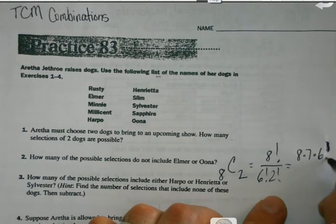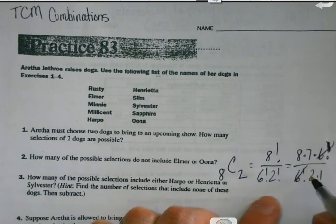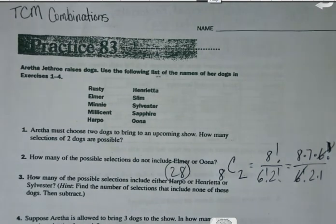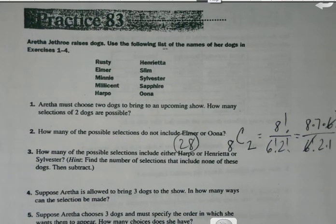That may be. So 56 divided by 2 is 28. Now 3 gets a little more complex, but that's why the hint's there. How many possible selections include either Harpo or Henrietta or Sylvester? Hint, find the number of selections that include none of these dogs, then subtract.